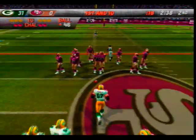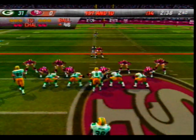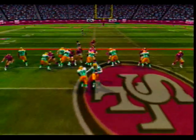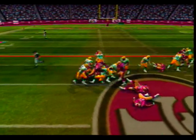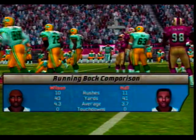The ball on the 46-yard line. Start the drive at the 46-yard line. First and 10. Up to the tailback, gets away. Bruce is there for the tackle at the 44-yard line.